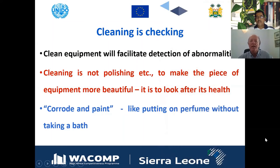So that clean equipment allows us to check things. That will facilitate the detection of abnormalities or anomalies with the equipment. It will help us to see that maybe there's an oil leak where before we couldn't see the oil leak, because there was just so much dirt on the equipment and it was so dirty and oily, and the floor was dirty and oily anyway, and we couldn't detect that oil leak. So cleaning is not just about polishing to make that piece of equipment look more beautiful. It's to look after its health.